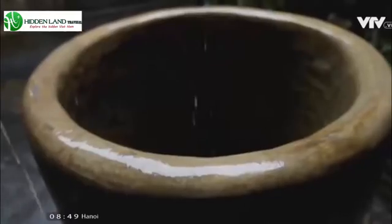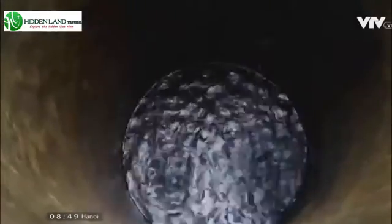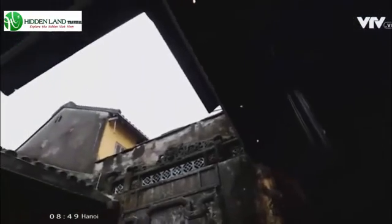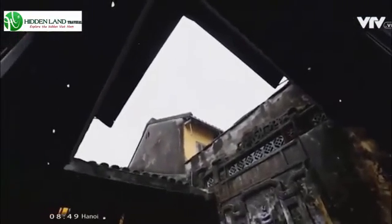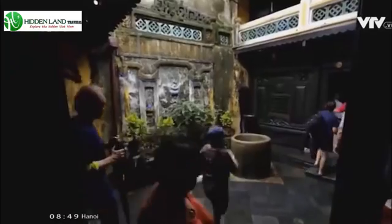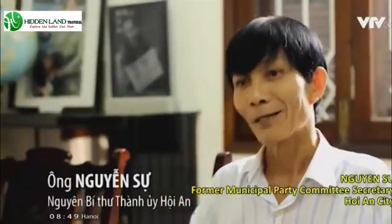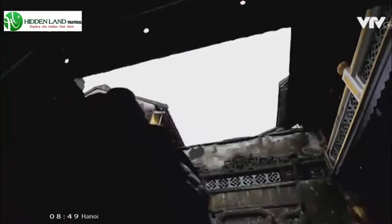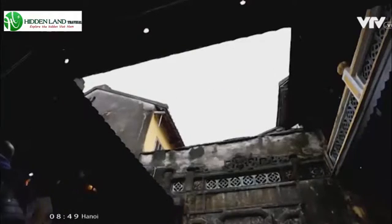There are about 80 wells like this in Hoi An. But it is the light well that is the key feature of an ancient Hoi An house. This is where light floods into the entire house. It's their way to respect nature. No matter how narrow the house is, there must always be a light well to attract wind and natural light. Therefore, we can say that the people of Hoi An learned how to live in harmony with nature centuries ago.